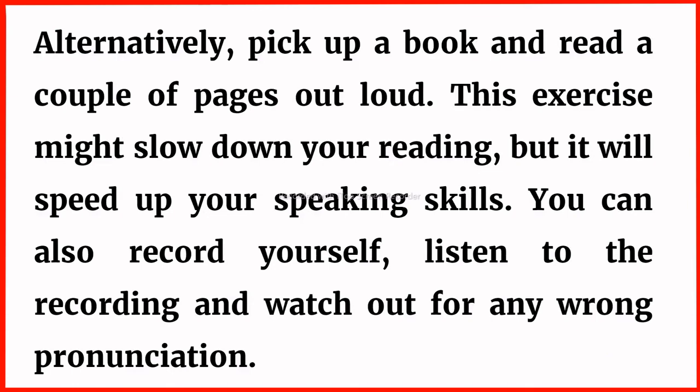Alternatively, pick up a book and read a couple of pages out loud. This exercise might slow down your reading, but it will speed up your speaking skills. You can also record yourself. Listen to the recording and watch out for any wrong pronunciation.